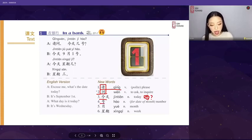Next one is 号, hao. Read after me, please. 号. It is the date. It means the number of the date. For example, like in the warm-up, we've learned 25号. It means the 25th of the month. So if I want to say the first of the month, then it is 一号. Which date you want to say, you just put 号 after it, okay? 一号, 二号, 三号, 四号, 五号, like this.